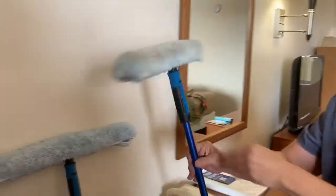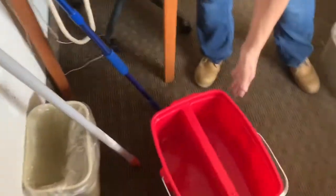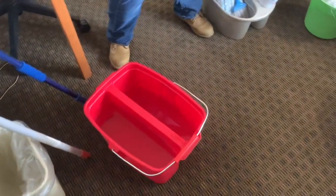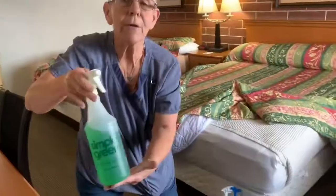So we are gonna deep clean a room today. I'm gonna show you what we use to do it with and how we do it. When we deep clean, we wash the ceiling first, then we wash the walls from top to bottom with these things. Okay. A bucket with Simple Green. Simple Green. Okay.